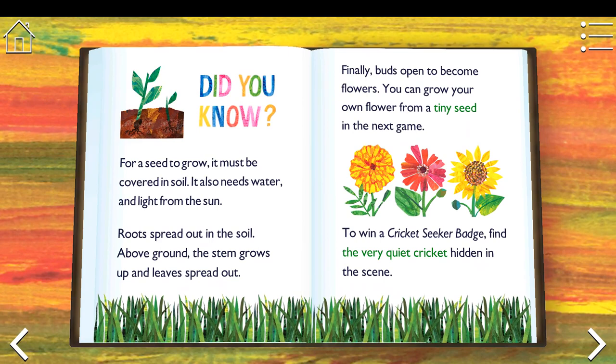Did you know? For a seed to grow, it must be covered in soil. It also needs water and light from the sun. Roots spread out in the soil. Above ground, the stem grows up and leaves spread out. Finally, buds open to become flowers. You can grow your own flower from a tiny seed in the next game.